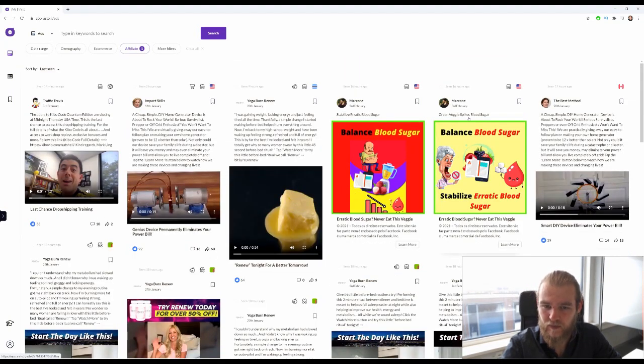Green veggies spikes blood sugar, stabilize erratic blood sugar. So if you look at these two ads, I kind of like the images. They're okay. They're quite bright. They catch the attention, but it doesn't really create any curiosity for me. And the descriptions of the ads are way too short, right? It looks more like a headline for a push message than a description for a Facebook ad.